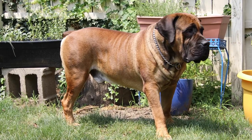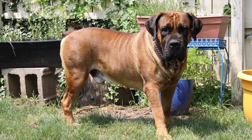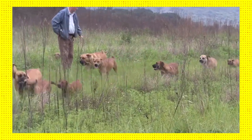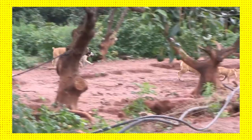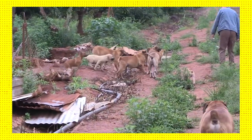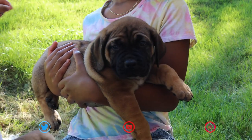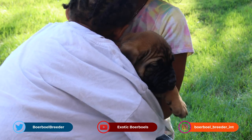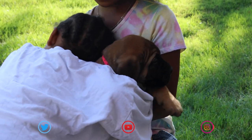In the same manner, this abundance of health is partly due to the fact that their main function is to work on a farm. Yet, to perform the task, they must be healthy. Also, remember that after you've taken a new puppy home, you have the power to protect him from one of the more common health problems in all dogs, canine obesity.